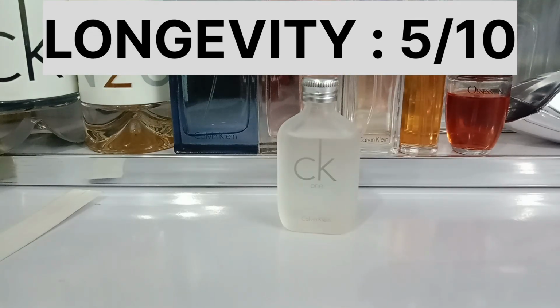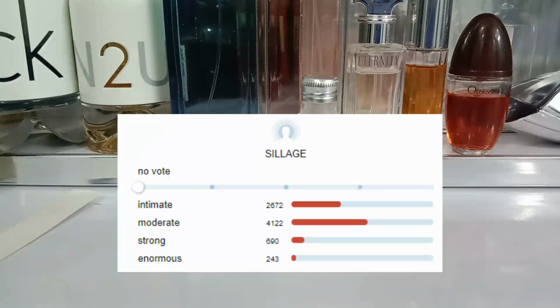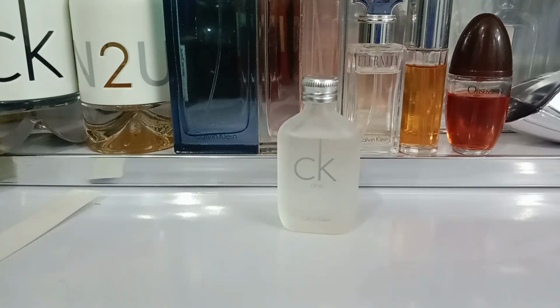Sillage and projection both in my opinion are weak. They are like a 4 out of 10 for both sillage and projection. This radiates within arm's length for about 1 to 2 hours, so it is not very good, and there is also about 1 to 2 hours of poor projection. So all of the sillage, projection and longevity are very poor. The type: this is a fresh citrus floral green scent.